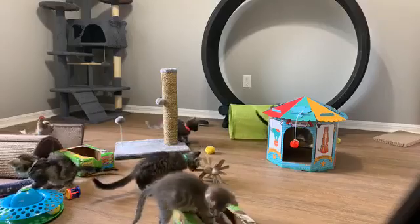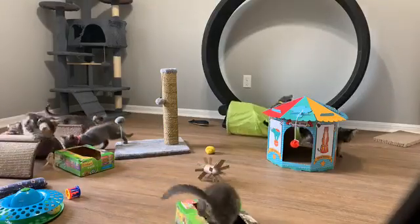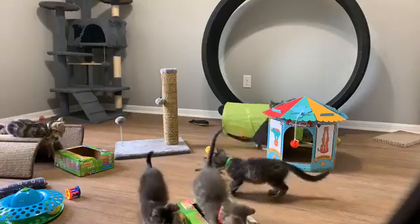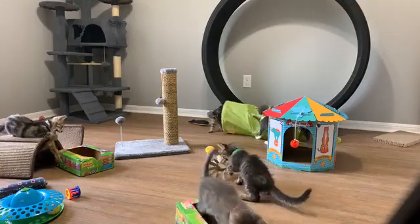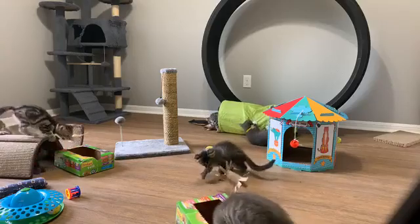My name is Jen, and I am one of the fosters for Houston Pets Alive, and this is my kitten room that we are viewing right now. Inside my room, I currently have 9 kittens, and they are the Grey's Anatomy litter, so I named them after some of my favorite characters from one of my favorite TV shows, Grey's Anatomy.